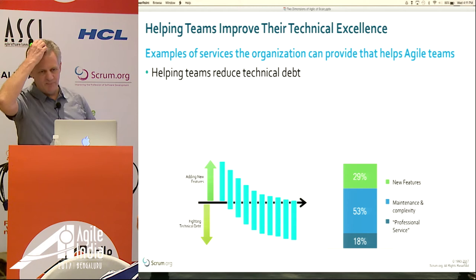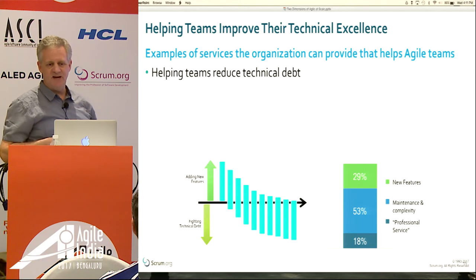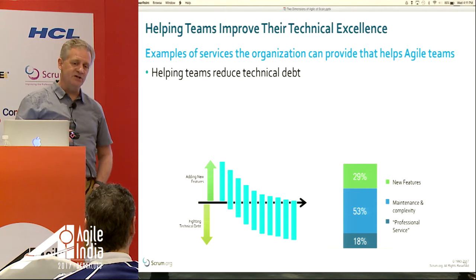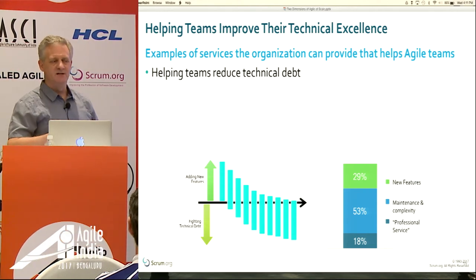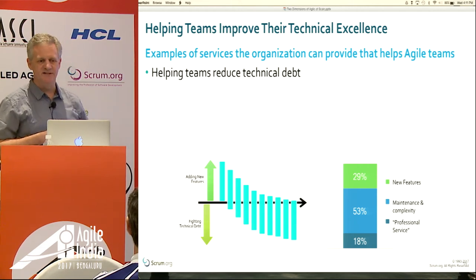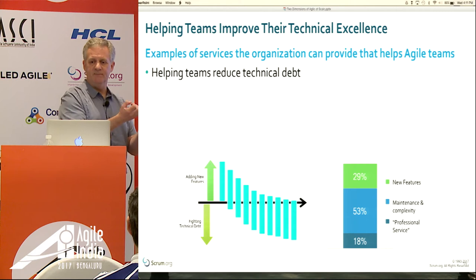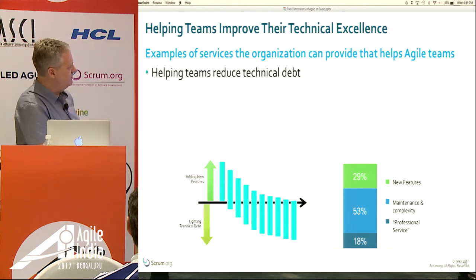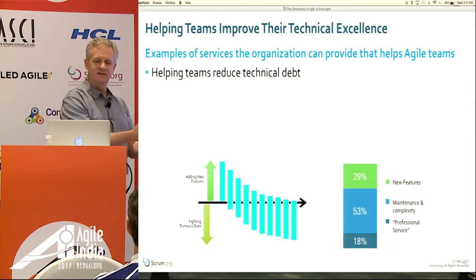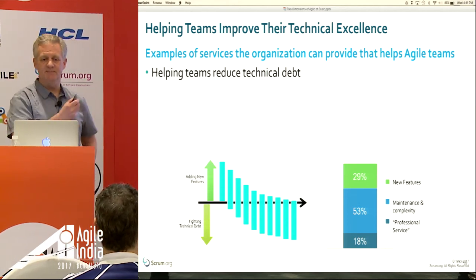Another thing that can help Agile teams is that they struggle sometimes with some of the technical excellence factors. This starts off with things like continuous integration, test automation, test harnesses. Sometimes it's architecture and refactoring. Not everybody has all the skills that they need. So sometimes it helps to have somebody come into the team, become part of the team for a couple of sprints, and help them deal with these things. Overall, the net effect of it is reducing technical debt. But if you've got a team that doesn't have the right skills, then you need to help them. And sometimes that means adding some other people to the team temporarily.